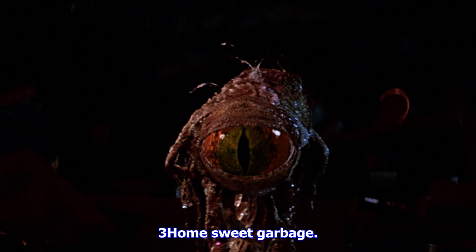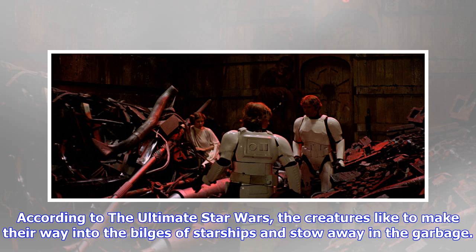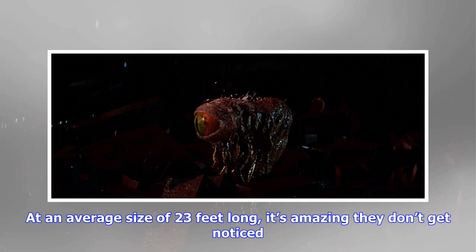3. Home sweet garbage. The dianoga appeared in the Death Star's trash because it was one of the places on the ship where it could feel like it was at home. According to the Ultimate Star Wars, the creatures like to make their way into the bilges of starships and stow away in the garbage. At an average size of 23 feet long, it's amazing they don't get noticed.